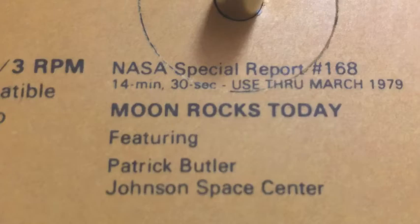Scientists question, what is the origin of the moon? Did it form at the same time as the Earth? That indeed seems to be the case. Both planets are 4,600 million years old, 4.6 billion years old, expressed differently.